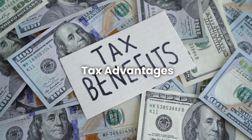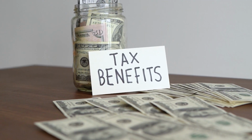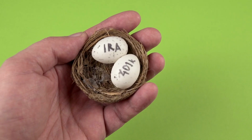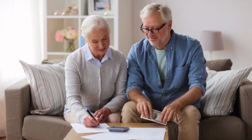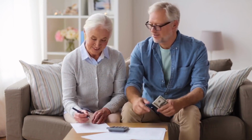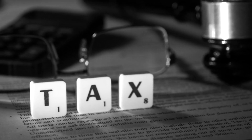Here's a closer look at these benefits. Tax advantages. One of the most significant benefits of using an IRA to invest in real estate is the tax advantage it offers. With a traditional IRA, investments grow tax-deferred, meaning you won't pay any taxes on the earnings from rental income or capital gains until you withdraw the funds during retirement. By then, your tax rate may be lower than during your working years.